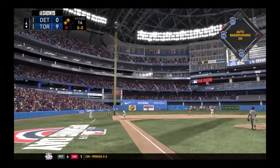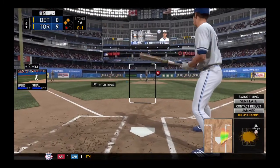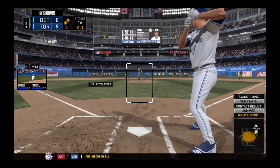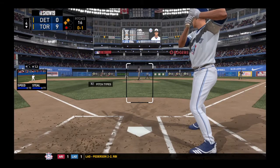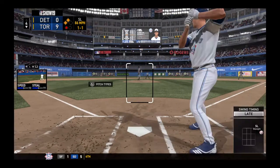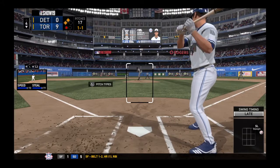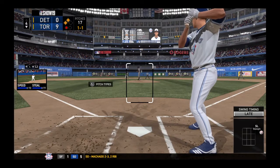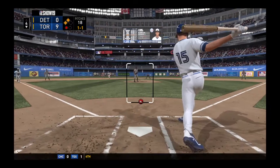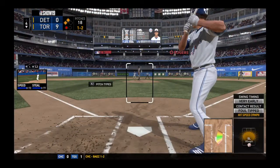Pitch popped up. And he dives, but he can't make the play. It lands foul. No hits to this point. On its way, the 0-1 pitch. And a good idea to hold off on that swing. It's ball one. Three runs already home here.